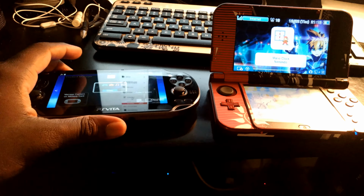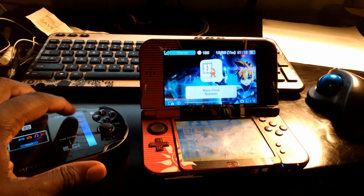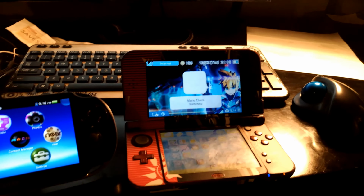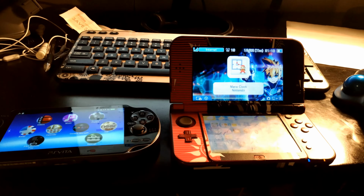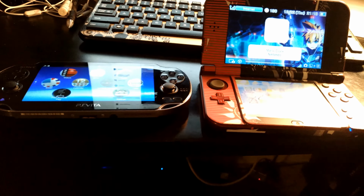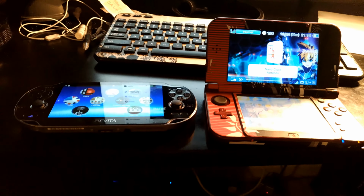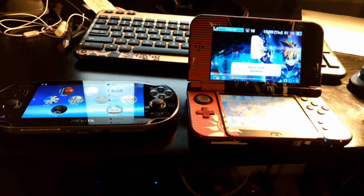Now, the Vita has a lot of great games on it, just like the 3DS. A lot of people say, oh, they don't. No, they just have a lot more specific games that I like. A lot of RPGs, Japanese-centric games, really. Some fighting games as well. That's what I like, so that's why I picked up the Vita. Now, the DS has some of those same games, too, but it also has a caveat of Nintendo games.